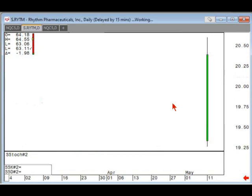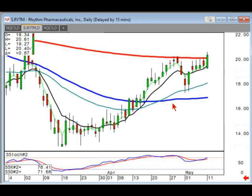And RYTM, there's your J-hook bobble breakout. That's a good looking chart. Now, who took my pen? No, that cat. I'm going to write that one down because the probabilities of that going higher, just based on the bobble breakout, is pretty strong.